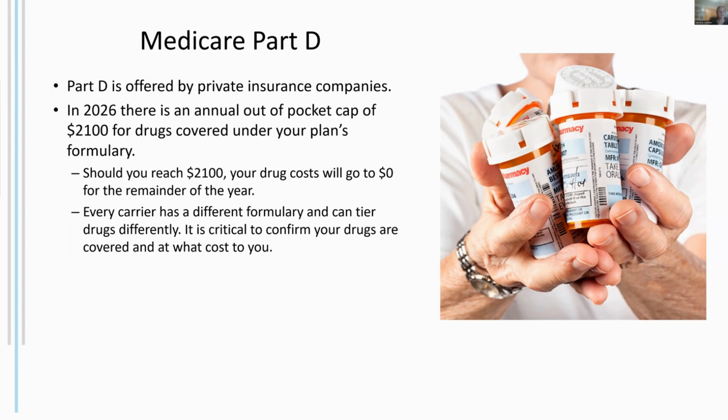Every carrier has a different formulary. They can tier drugs differently, and it's always critical to confirm how those drugs are covered. If carrier A covers your lisinopril at $0, but carrier B covers it at $10, I mean, which plan do we want to go with, right? So it is crazy, but they can cost that different between plans.